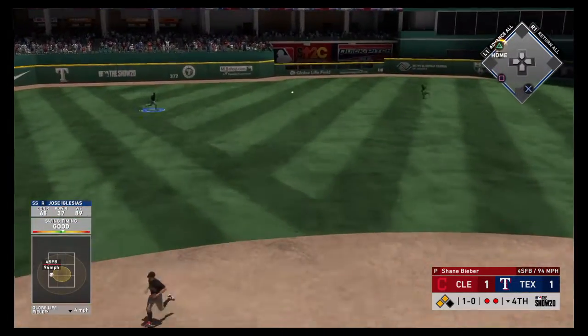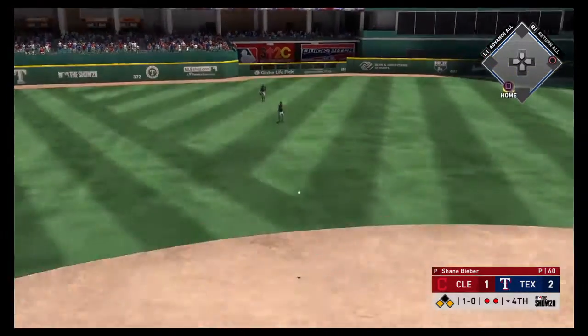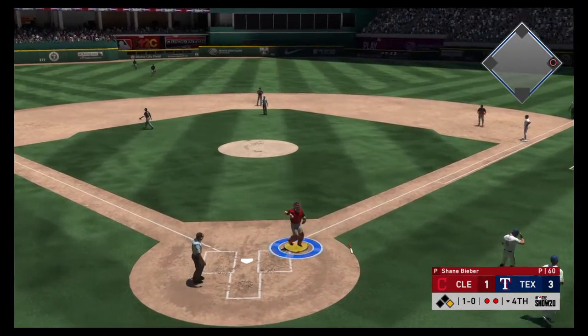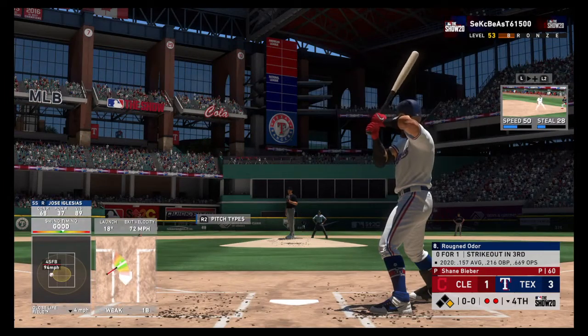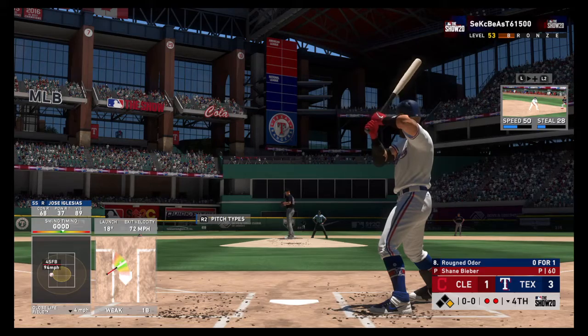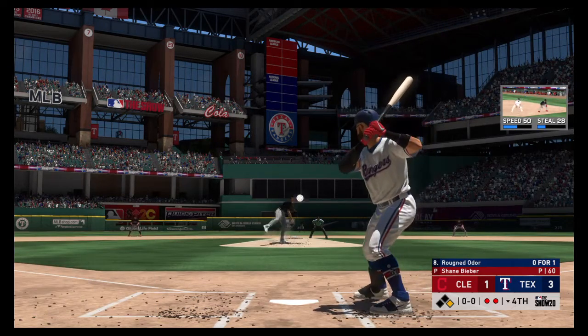Line toward the gap in left center. That gets down, and the inning will continue. And the second run will score as well. Up next for the Rangers, the second baseman, here's the left-handed bat of Rougned Odor.